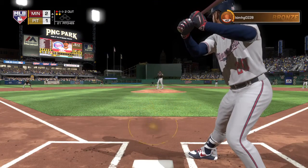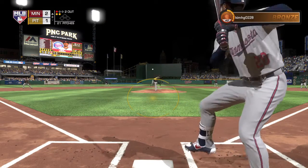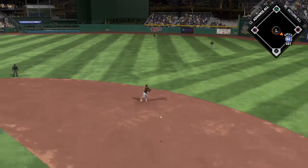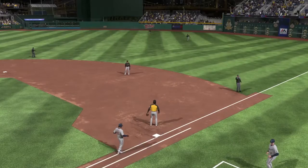Back-to-back changeups, and he fouled that one off right there. I don't think he's going to come back with the third one. I got to be thinking some other pitch is coming. Hard hit ball to second. Throw in time, and the side is retired.